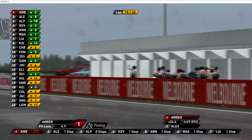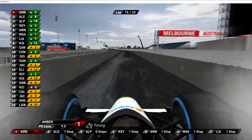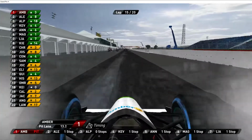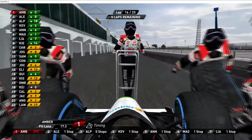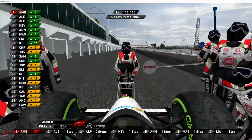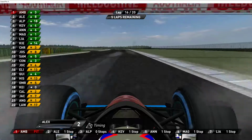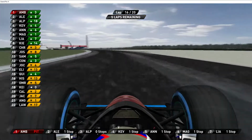Very long first stint for Amber. I think that's the right thing to do in these conditions. Gives you the most flexibility with the tyre strategy. Alp also hasn't pitted yet. Goes to the Inters, fair enough. Yeah, I think that's right at this point. Where is Alex? Alex is coming through the final corners. I think Amber has it.